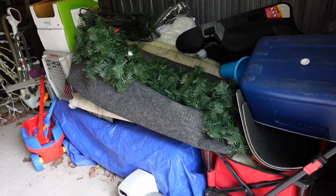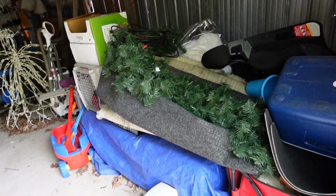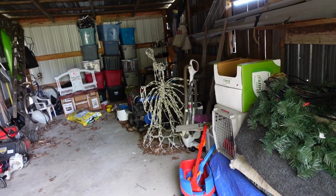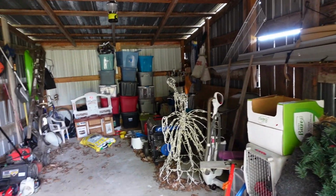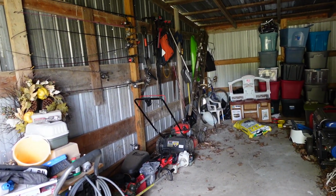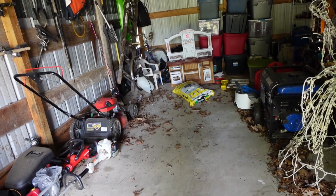But I'm just going to give you guys a little overview here of everything, but it is really, really dirty. There is yard sale stuff in here that we need to get out and load up on the back of my husband's truck. I'm going to see if my husband can get the power wash extension cord to run down here, and we'll use the power washer in here, which would be really good. But I don't know if it'll reach. We'll have to wait and see. If not, we'll probably just have to do it the old-fashioned way.